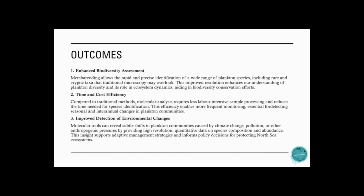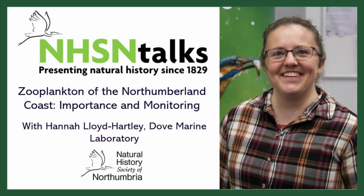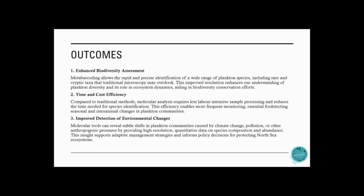So outcomes of this, what influence, what's the point? So it's enhanced biodiversity. The more we know, the more we can do something about it. Time and cost effective. So the molecular analysis means that we can quickly identify what's in there, and then go into their morphology to look at the key areas, and then improve detection of environmental changes. As the zooplankton acts as our early warning sign, we want to know straight away, rather than having that delay onto fisheries, on the seafloor as well.